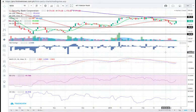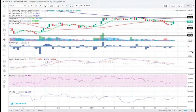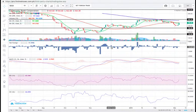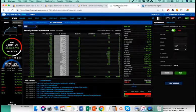On the short term, MACD remains bearish, and SECB has a low risk level. It has a volatility score of 37%. For the entire 2019, I would say that it's a net foreign selling. It's on a net foreign selling status for 2019 year to date. Speaking of net foreign trade, let's take a look if it's net foreign buying or net foreign selling today. Nope, it's net foreign selling worth 10 million pesos for today.